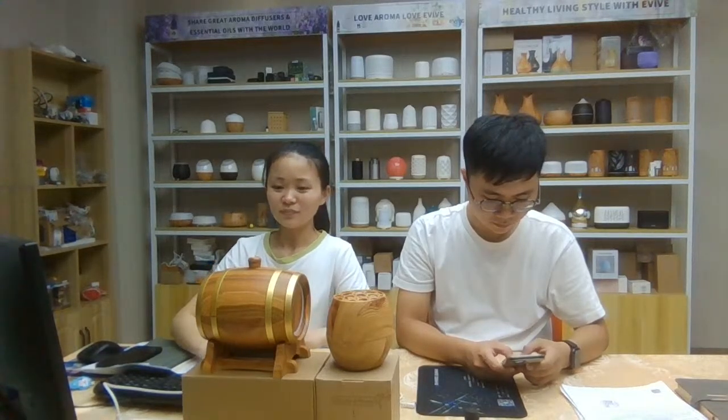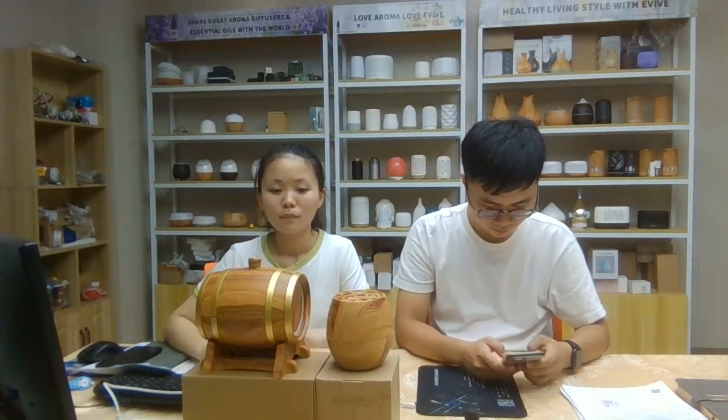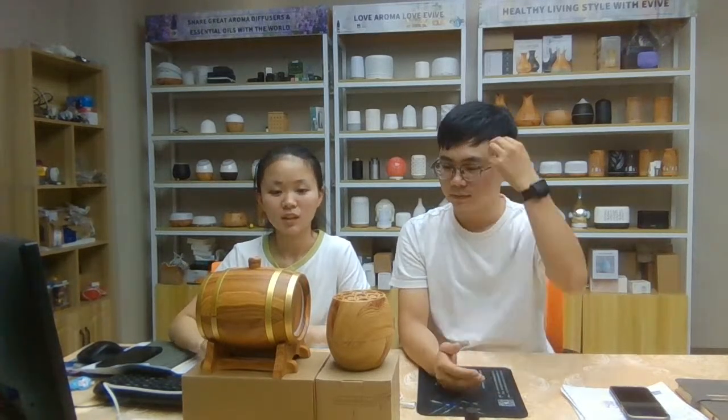Compared with other materials, many people often choose plastic aroma diffusers because their bodies are made of ABS material. They are very durable and oil resistant, and can also be insulated from electricity. These plastic aroma diffusers also have a more affordable price.